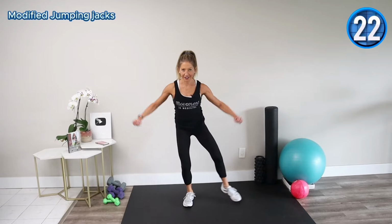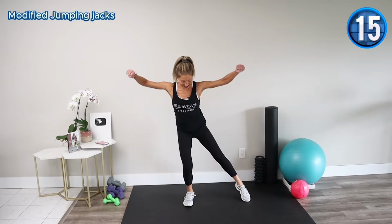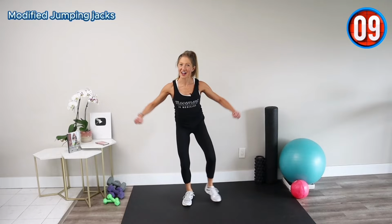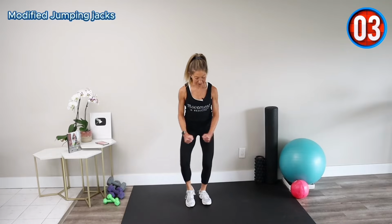Good job, keep breathing. Can you sit a little lower in those legs? Yes, well done. Whew, I like to make sound effects. It helps keep the energy up. Well done with this jumping jack.